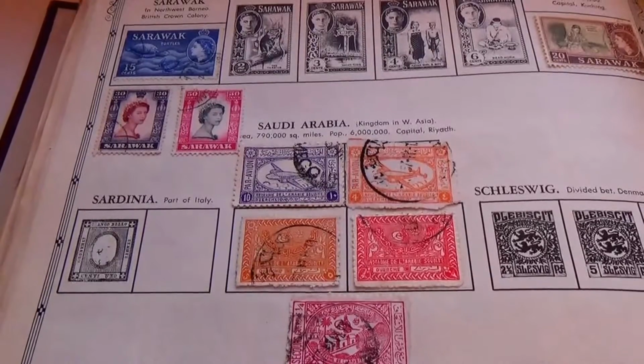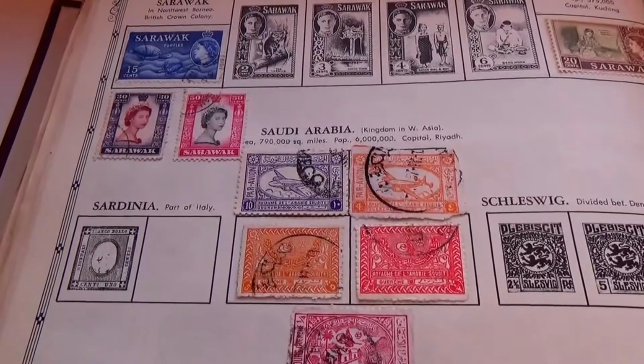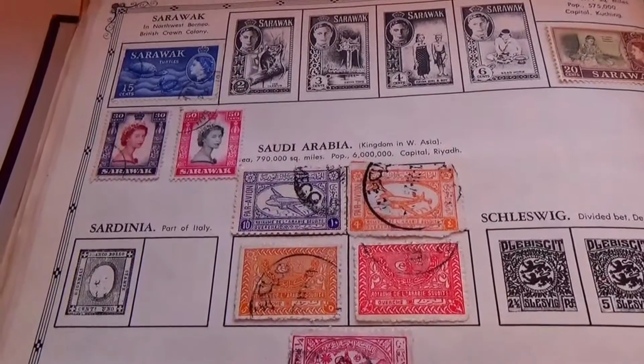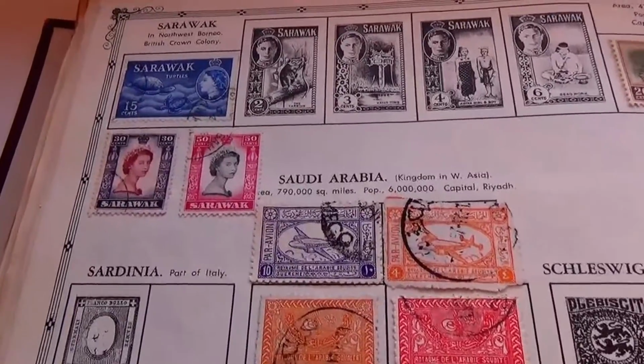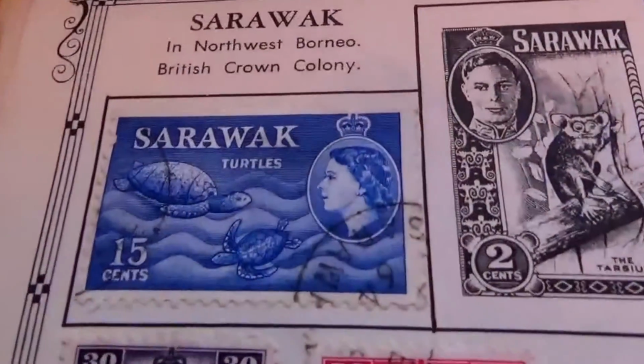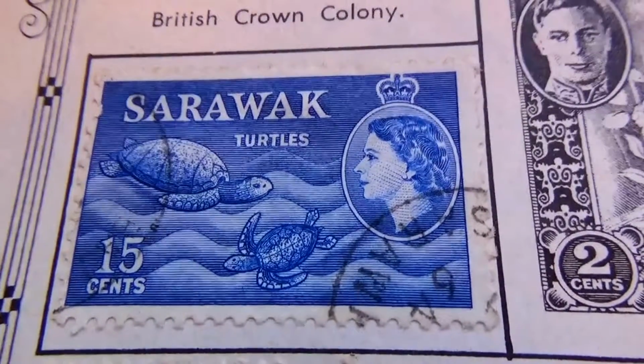Okay, we have some very interesting stamps here. I do believe that quite a few of these are considered rare. And this is from Sarawak and Saudi. Old postage stamps. First we'll start with this one here. Just the 15 cents.